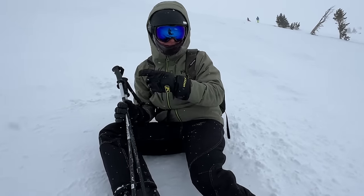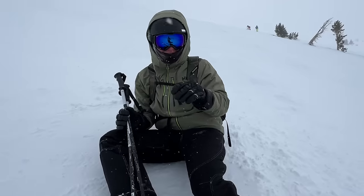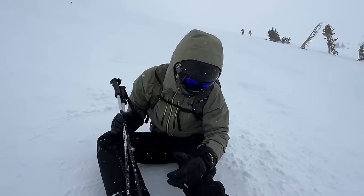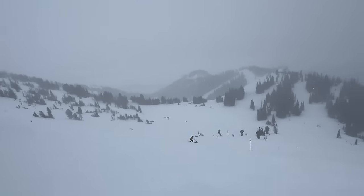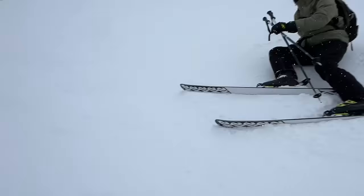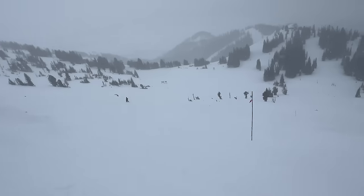It's weird up here because you get the wind blowing off some of the fresh stuff. So it's ice, and then you'll go to turn expecting ice, and then it's a pocket of sticky snow, and then it about throws you over. Yeah, ain't too bad, but we're going to go ahead and keep rocking here. Your legs good? My legs are great. All right, cool. Oh, yeah, that's some good snow right there. Much better snow.